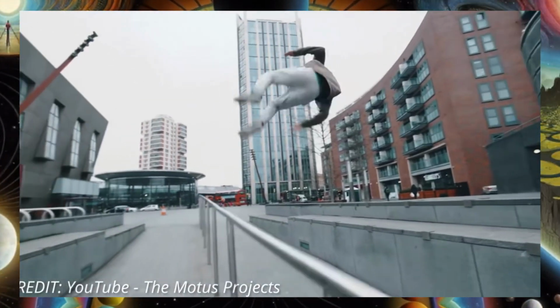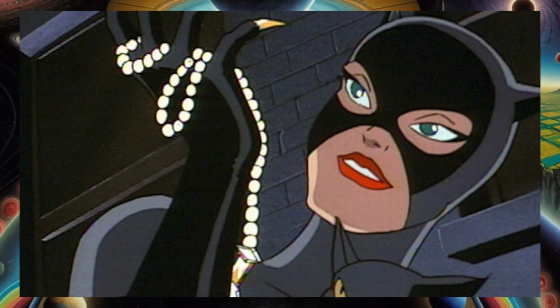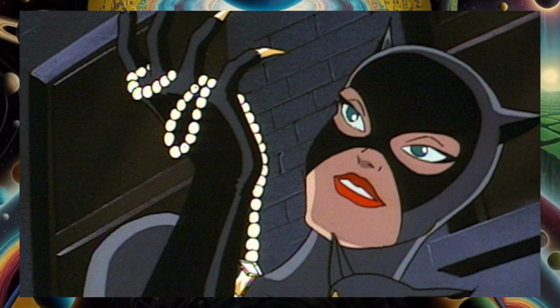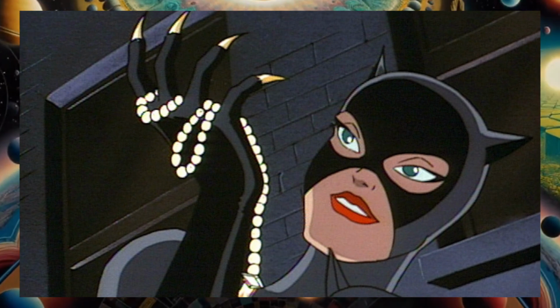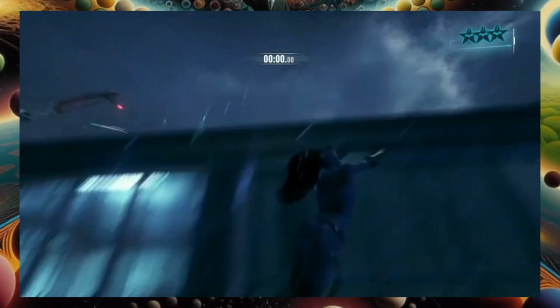Also, being able to balance and jump onto a bar is also useful. Next is the use of her tools. The first is her claws, which have a couple of different uses. The first is the ability to climb buildings or hang from ceilings, like in the Arkham games.